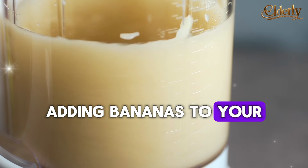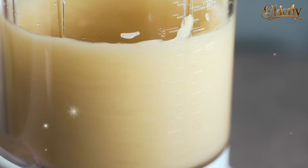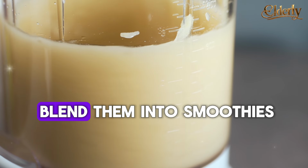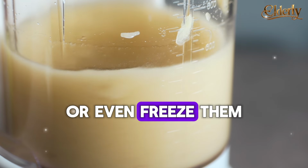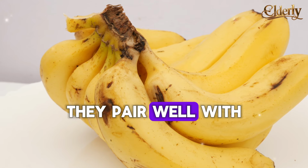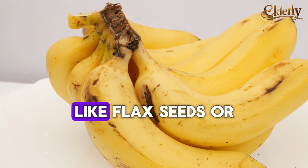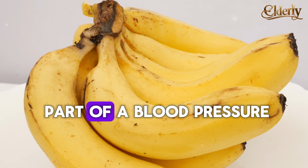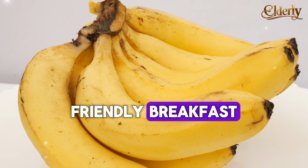Adding bananas to your routine is easy. Enjoy them as a quick snack, slice them into oatmeal, blend them into smoothies, or even freeze them for a naturally sweet dessert. They pair well with other heart-healthy foods, like flax seeds or unsweetened yogurt, making them a perfect part of a blood pressure-friendly breakfast.